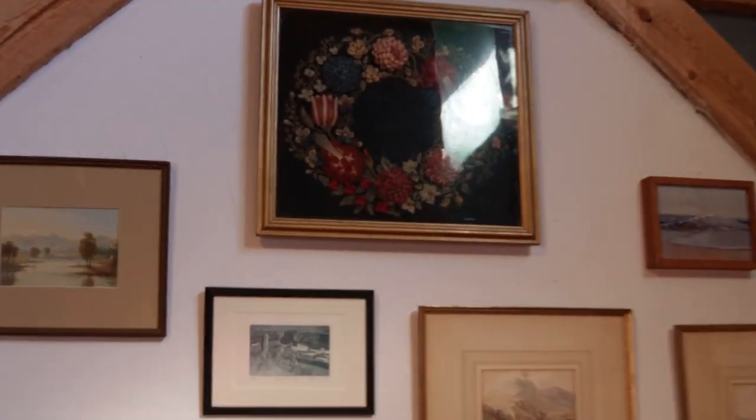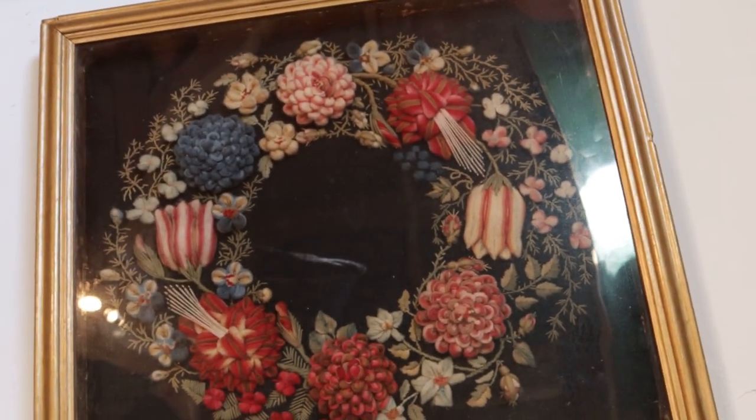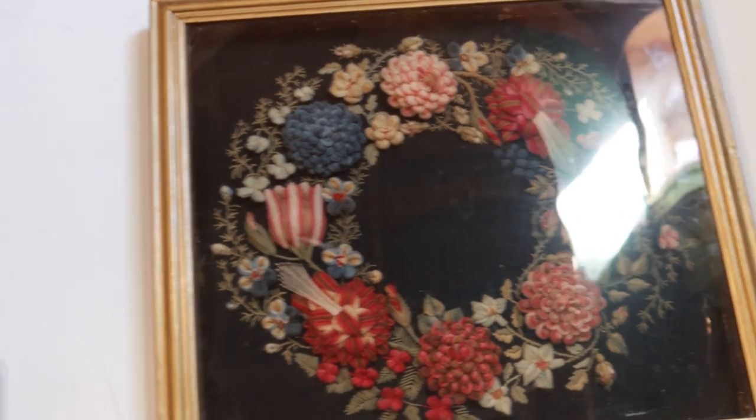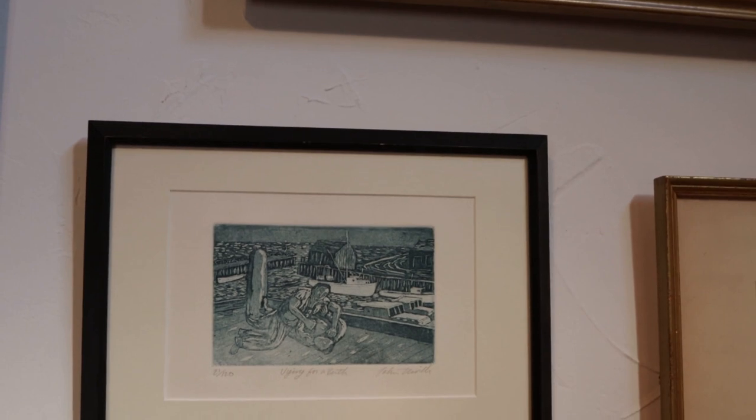Starting with that fabulous old woolwork framed. And if you're wondering what that sound is, it's cluster flies in my top window. The McAvoy and John Neville.